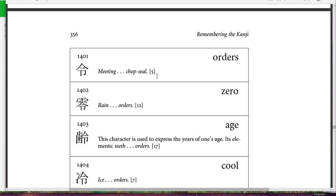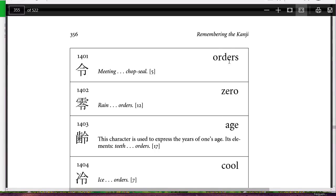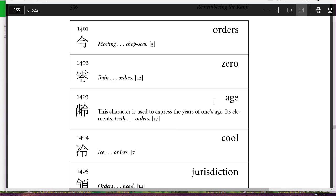Orders, right here. And I'll tell you what, this is what we'll be doing. So we're going to be doing orders, which is a little drop, kind of like the 7, but then make that kind of like the ma. Okay, orders. So we're going to be doing that. Let's see what Heisei says. So we got orders, 0. I like that kanji. Age, we already did.